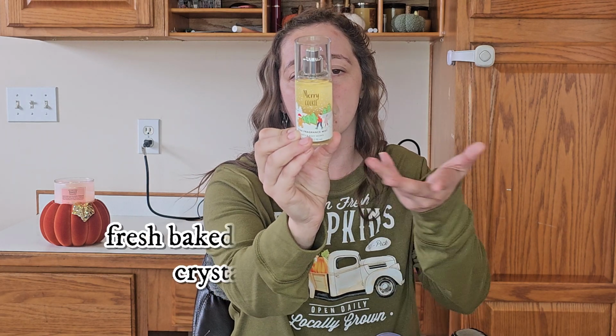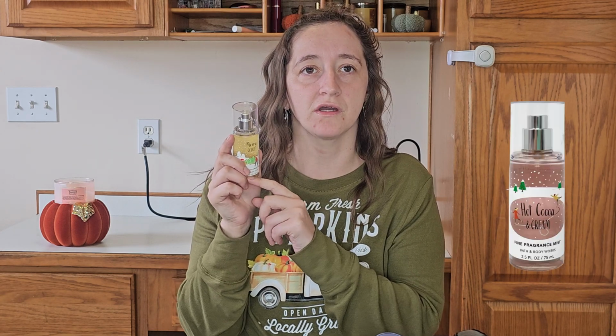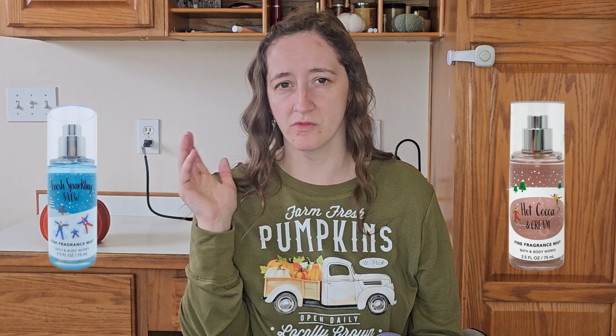Which leads me to the very last fine fragrance mist I'm decluttering. This is Mary Cookie. This is an older one. The notes are on the screen here. It's from 2021. I had picked up Mary Cookie, Hot Cocoa and Cream, and I think it was Fresh Sparkling Snow. Gosh, it was SAS. It was winter SAS, or maybe summer SAS, and that was why I found these 3 for 75%. It had to have been 2022 when I found this, so that would make sense.